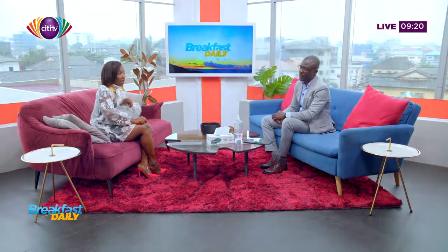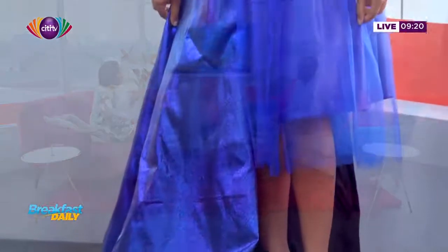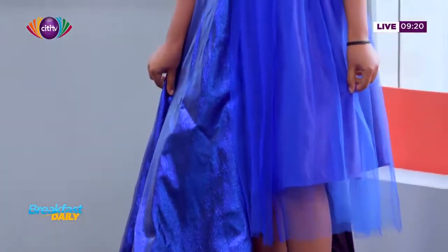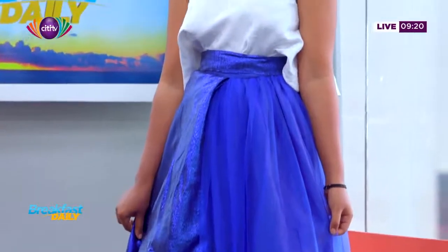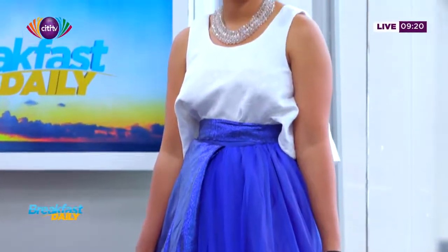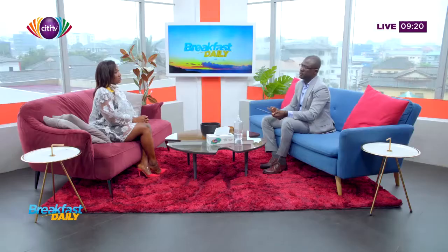My next model, who is super fair, has the white and then a royal blue outfit, which complements her skin. One thing about colors too is that for very fair people, we avoid gold accessories. We go with the lighter silver because of the tones. Gold is too close to your skin tone. So a silver will pop better than a gold for her. For them, it's usually just something simple to complement the skin color.